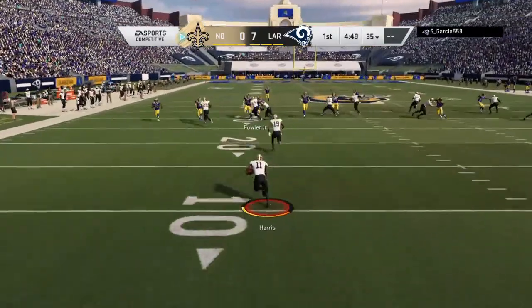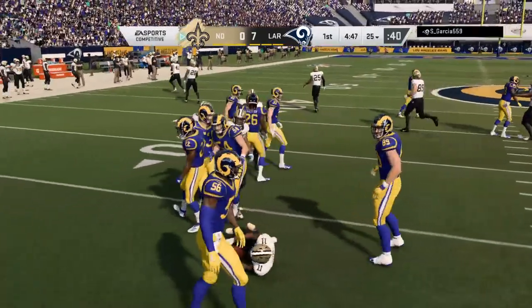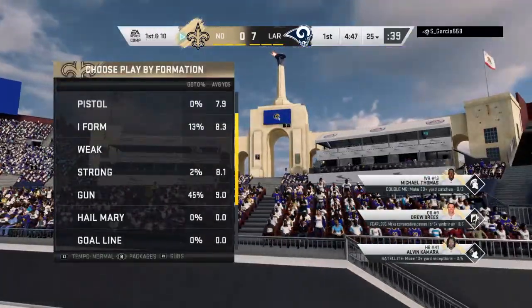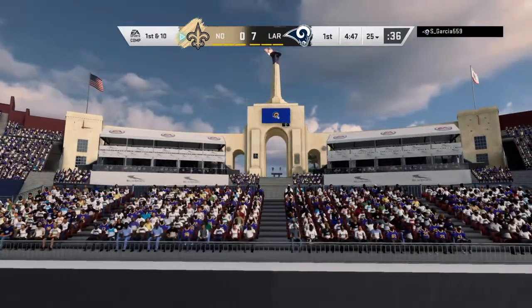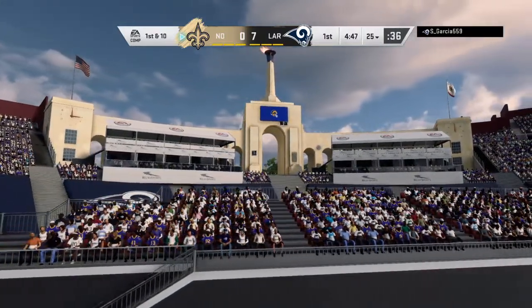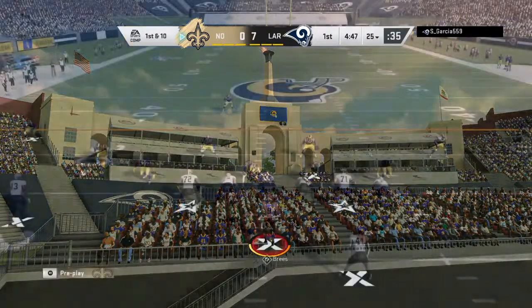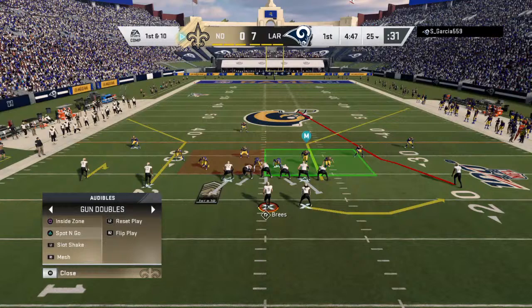This is fielded at the goal line. And not a bad return. Here he gets it out to the 25-yard line. The Saints offense on the field, ready to get their drive started.